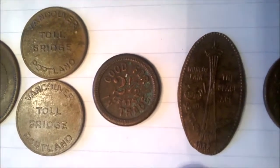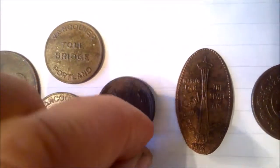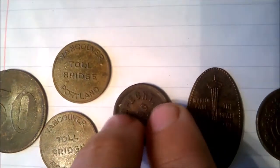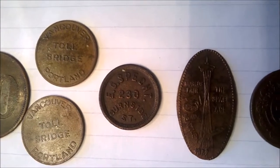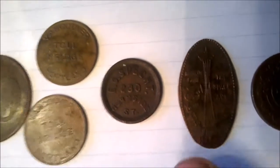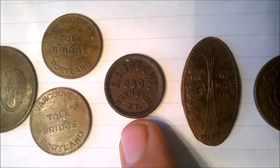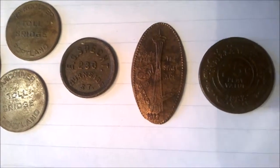Here's a good for 2.5 cents in trade token. I looked this one up, and this was for a saloon off of Burnside. It was called Bay City Saloon. That was pretty cool. I was also able to date that establishment to 1906 to 1908. So definitely my oldest token.